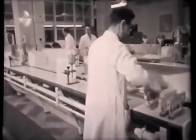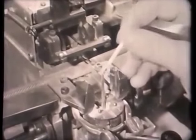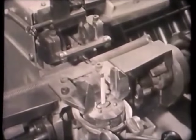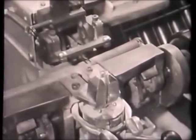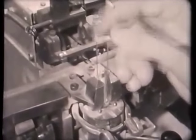After inspection, the cathodes are sent to the assembly unit. Next, the grids are added. In this valve, 3 are required. The function of the grids, you will remember, is to control the flow of electrons passing from the cathode to the anode.